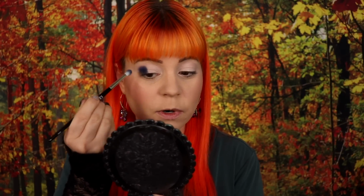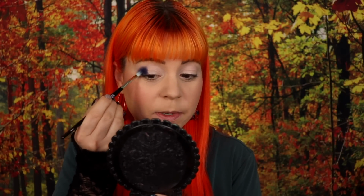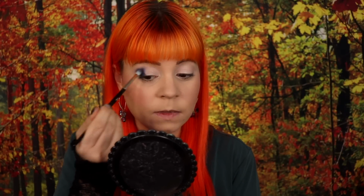So I tend to go in with blues and purples as my first shade, and this is laying down very nicely. It's very pigmented. Looks really good so far. It's not taking a lot of effort at all to build this up to be nice and opaque. I'm just going to leave that right in the outer corner here. I'm not going to pull that through my crease at all. I'm just going to leave it the way it is.